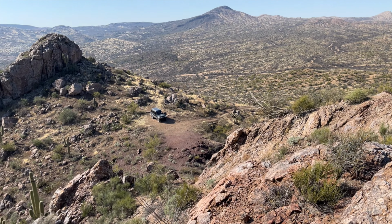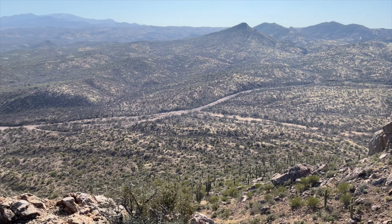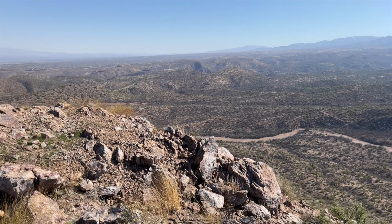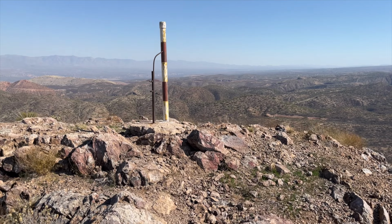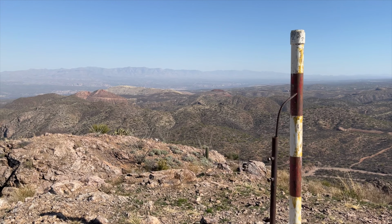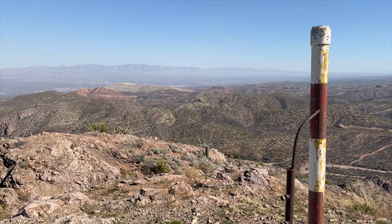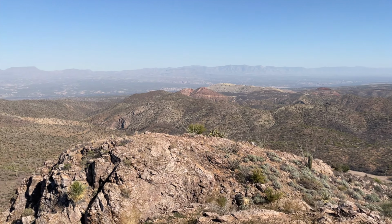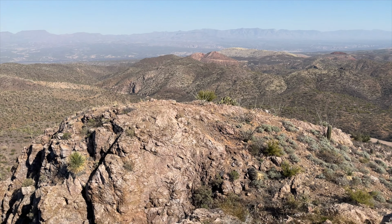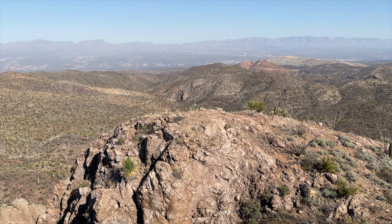So obviously you can see the truck in the background. We look to the south and spin around here. Gorgeous views, Catalinas, and up here on this little peak, there's this interesting little artifact here. I suspect that is or was an aviation beacon of some sort at one time. So it's pretty cool. Looking off to the east here, and that spot right there is pretty cool to get out onto. You can see down into the wash.